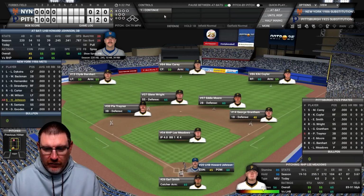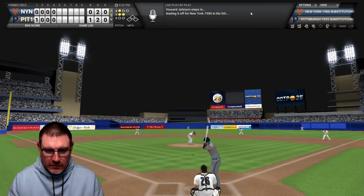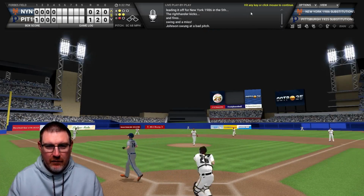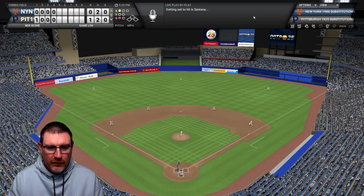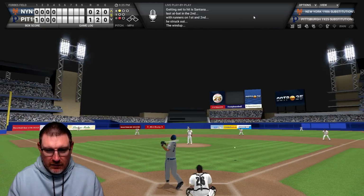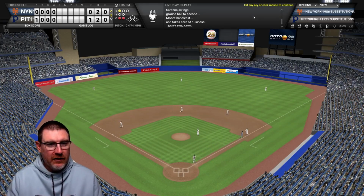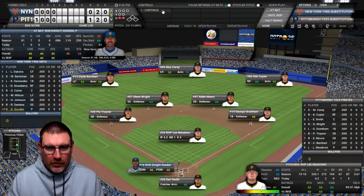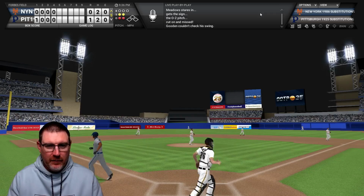And it'll be Johnson to lead things off. He is 1 for 1 today. It's a 1-2 pitch. And Johnson strikes out, 1 away. That didn't look like he needed to swing at that. That was reasonably close. In comes Santana, 0 for 1. It's a 1-0 pitch. Santana grounds it to the second baseman. Just for a second, I thought it might get through. So Dwight Gooden is the new man up. 0-2 pitch. Gooden strikes out, ends the top of the fifth.